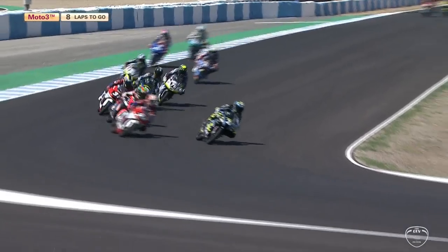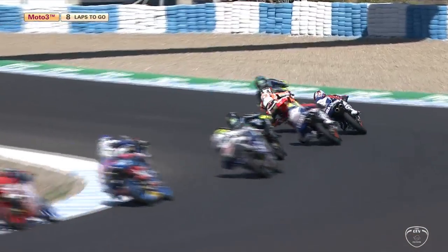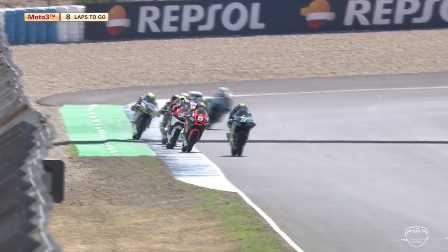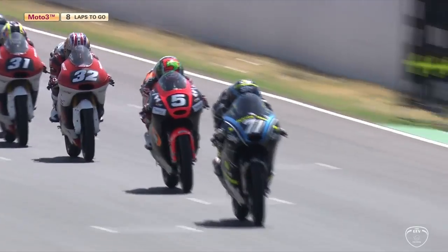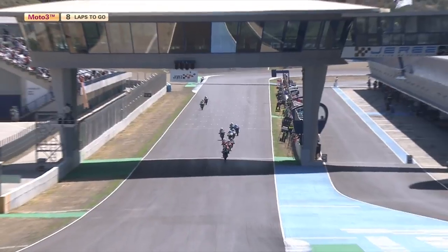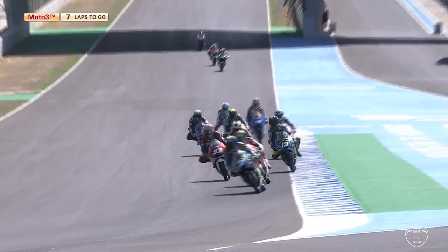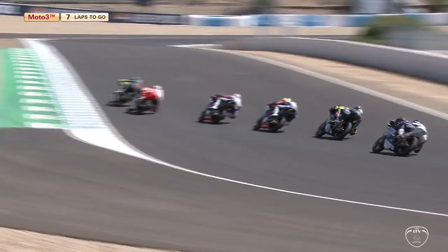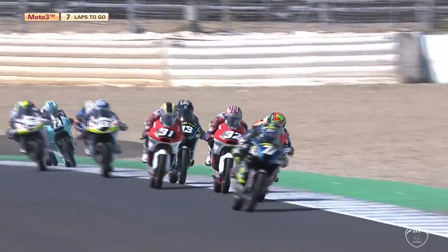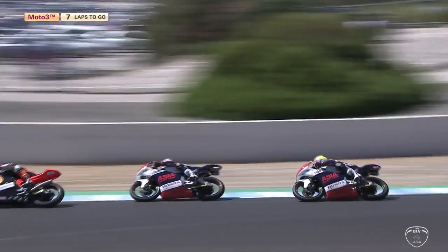Getting a little feisty in there now. It is. Foggia was late on the brakes. He was a bit sideways coming into Lorenzo, and Agura has been shuffled out as well at the expense of Masia. So it's now the 2 Asia Talent Team riders in 3rd and 4th place, with Celestino Vietti Ramos also very close behind indeed. Now 7 laps to go here at the Circuito de Jerez, race number 2 for the Moto3 Junior World Championship. I tell you what, you can tell it's the final race of the day for these guys, can't you? Yeah, certainly getting a bit close now.